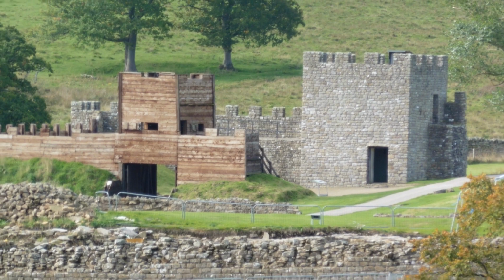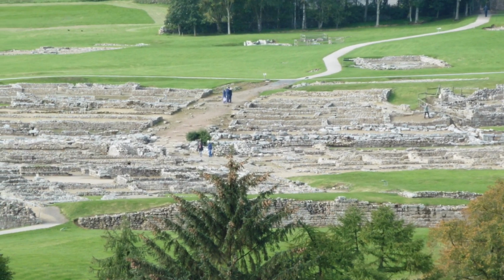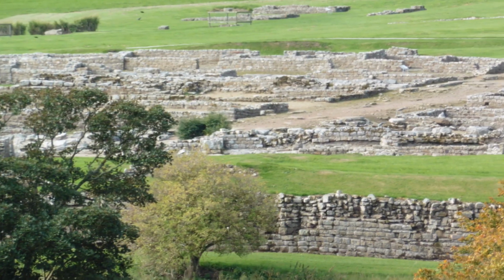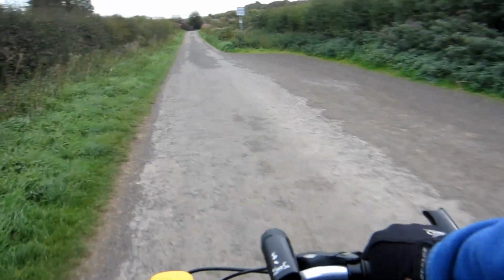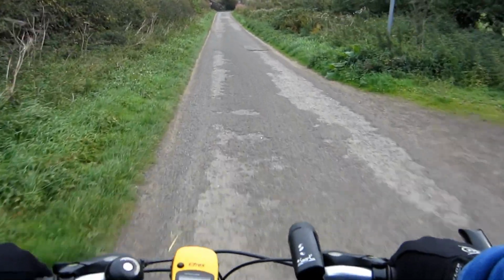There was a £7 entry fee at Vindolanda, and as I wasn't staying long, I just took some long distance shots before carrying on. Just 2.5 miles from Hexham now, on another quiet lane.